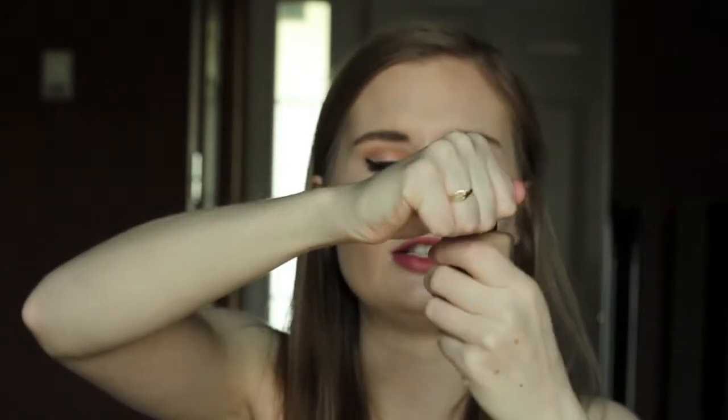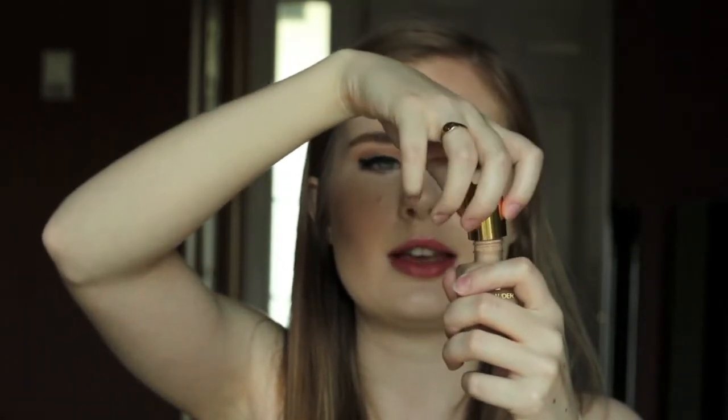So that is what the bottle looks like. It's glass and it's frosted. It's really nice. The only thing that I don't like with this is that it doesn't have a pump, so it's a little bit less sanitary, because my MAC one does have a pump. I feel like I'll go through this quicker because it doesn't have a pump, so you're using your judgment as to how much you want, whereas with the pump, I just always use one pump, so you're using the exact same every single day, which I kind of like, but I'll just have to get used to it. It's not a big deal.